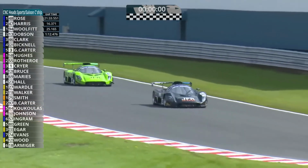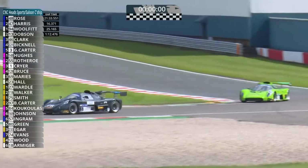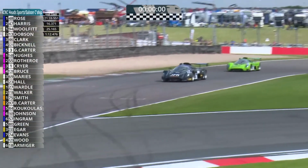And Class F, I think there's been a late change there as well. Yes, Graham Smith overhauled Bruce Carter in the battle in Class F and took the win in Class F, so it was all changing in the classes further back.